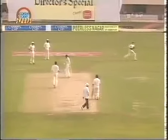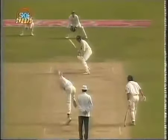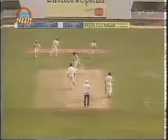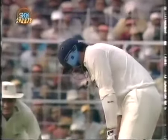Oh, and that's gone him. He took his eye off that one. Yes, that's a great riposte by Chris Lewis. Bangs in the short ball. Azhar jumping up and then ducking with his head looking at the floor, not looking at the ball. Now the head ducks. Can't play short balls like that.